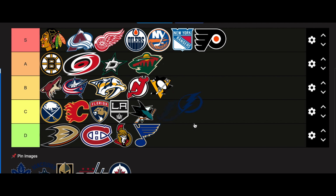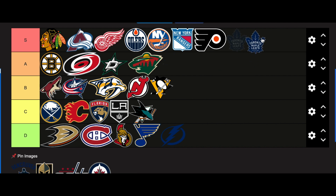Man, this is lazy too. You got a lightning bolt. You made it blue and you put a circle around it. Doesn't tell me anything. Toronto Maple Leafs. We're gonna move him to A tier. Looks iconic. I like the blue. Lot of words in here. 3 words. Too much. Too many words.